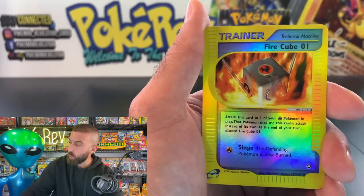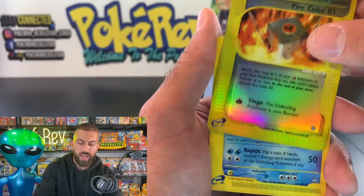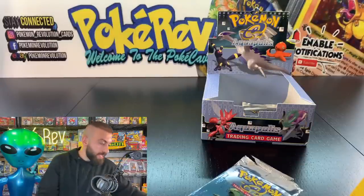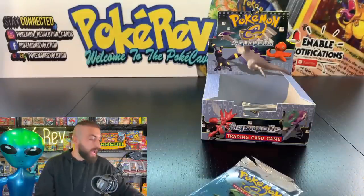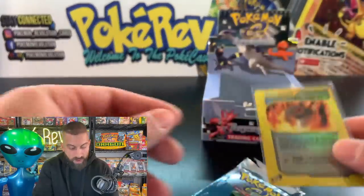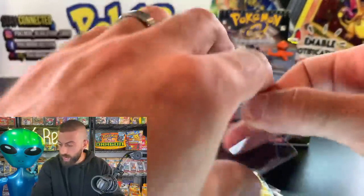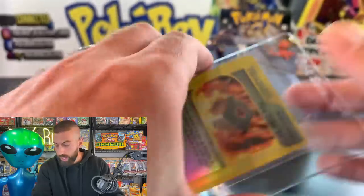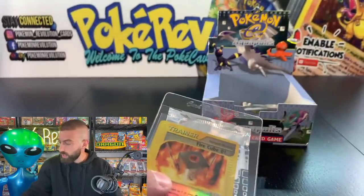Reverse Fire Cube 1 and a Kingdra non-holo. Guys, it all comes down to one more pack. Unfortunately, no crystal in this pack. We got the Fire Cube 01 reversed out of the Tyranitar pack, but it all comes down to this one final pack in this opening, guys.